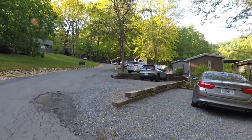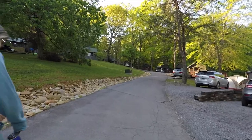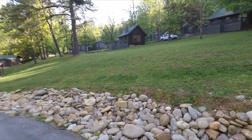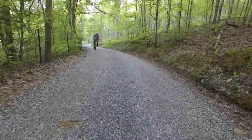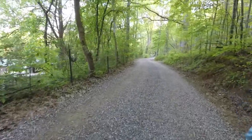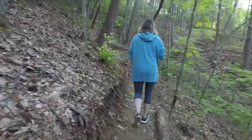As I said earlier, the upper end in the back of the campground is where the cabins and park model tiny homes are located. And then right up behind the cabins, there's a wonderful trail that you can take up to the top of the mountain up behind the campground with some pretty amazing views.